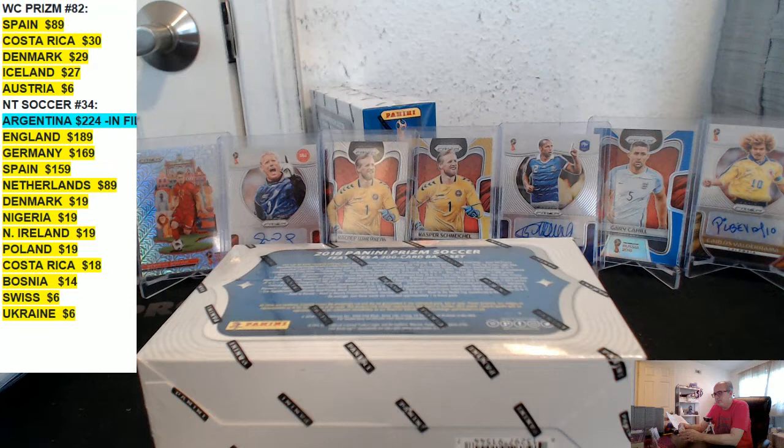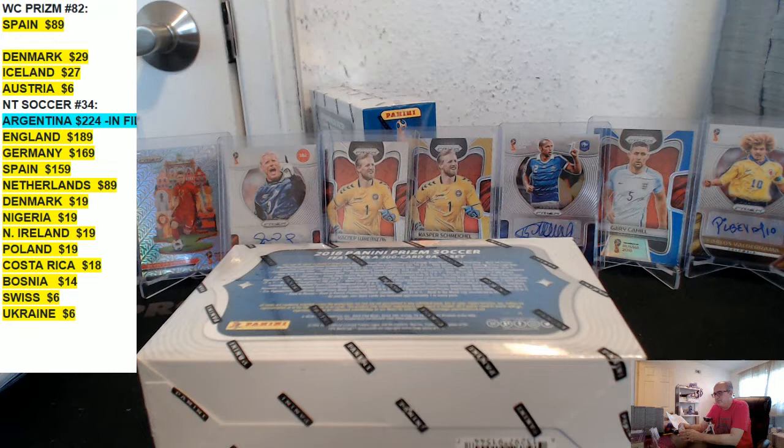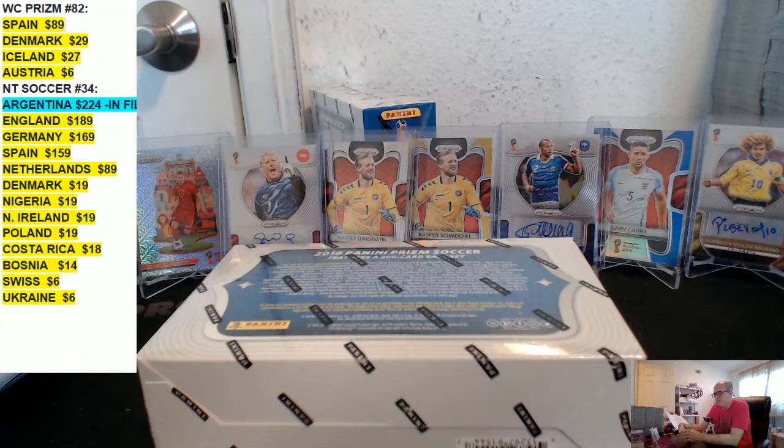All right, three left in 82. We still have 12 left in the other one. So let's see what's left in 82. Spain's still there. Costa Rica got bought. Denmark's still there. Iceland got bought, and Austria is still there.